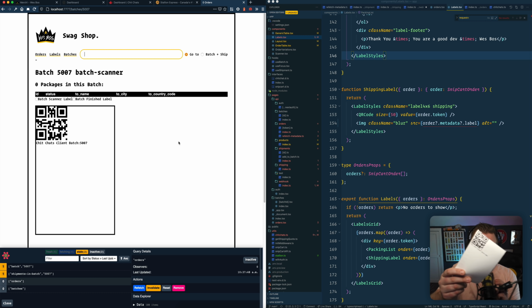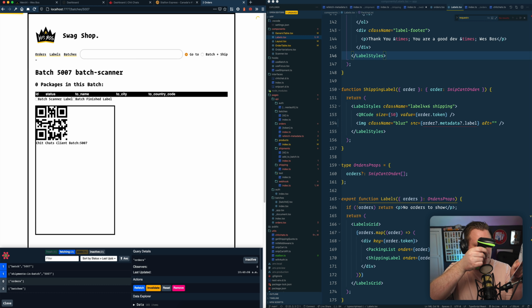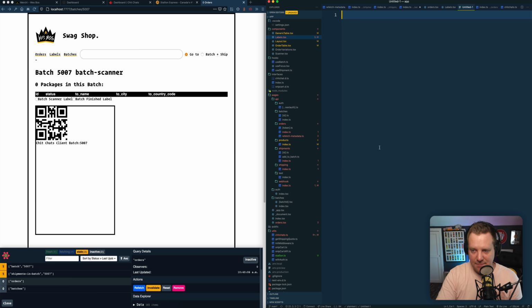And I get a little QR code with the label. So what I do is I peel that, I stick it on the box or the bag that I'm going to batch. And then if I'm on any of these pages, I take my scanner and I scan the actual label. So this scanner is Bluetooth or USB. And what it does is when you scan any type of barcode, it just takes whatever is in that barcode and pastes it into wherever your thing is, and then hits the enter key.